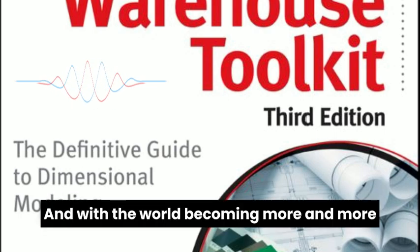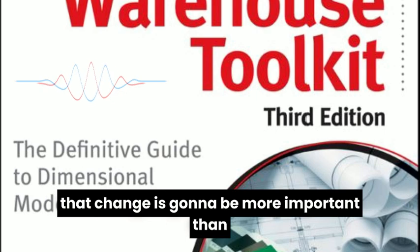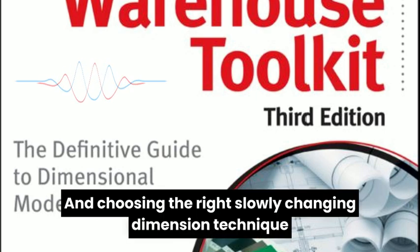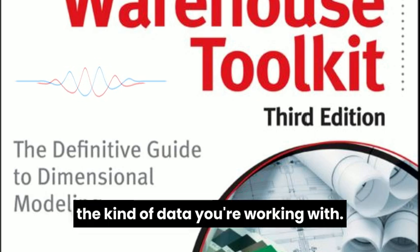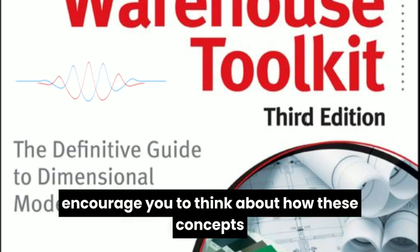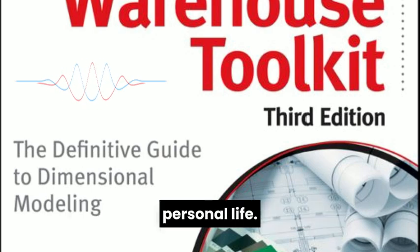And with the world becoming more and more data-driven, knowing how to manage and interpret that change is going to be more important than ever. Couldn't agree more. And choosing the right slowly changing dimension technique really depends on what the business needs and the kind of data you're working with. There's no magic bullet. So to our listeners out there, we really encourage you to think about how these concepts apply to your own work or even your personal life.